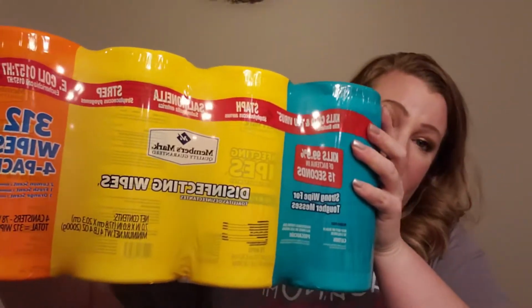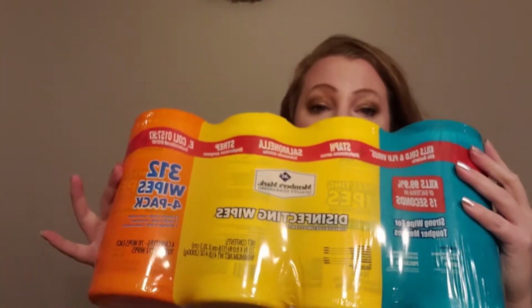Last, but certainly not least, I about died and went to heaven. I was at Sam's Club and I found all of these Clorox wipes. They're like gold right now. I can't find them anywhere. So when I saw these, I picked them up. I know I'm gonna get stuff to sanitize through the school and we're gonna have a person sanitizing throughout the school, but I'm keeping these because I know there's gonna be other things that are gonna get sanitized.